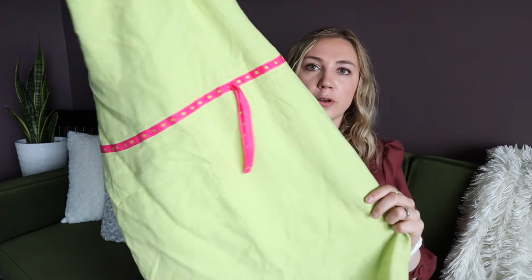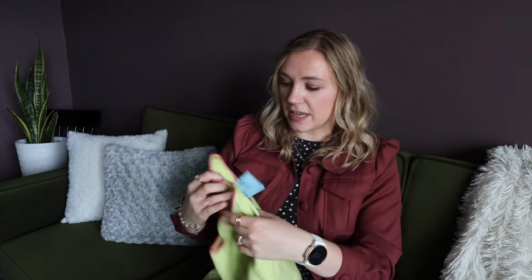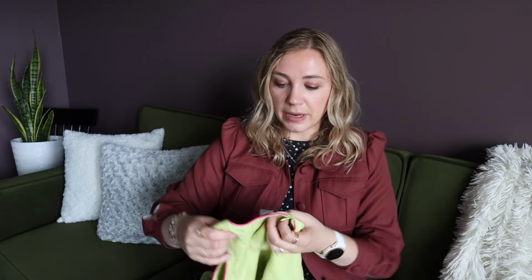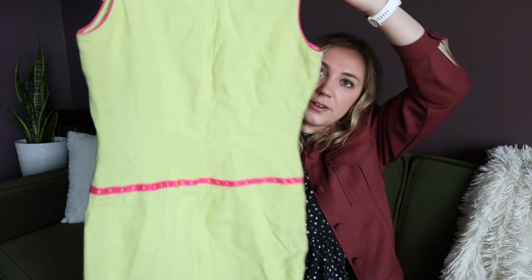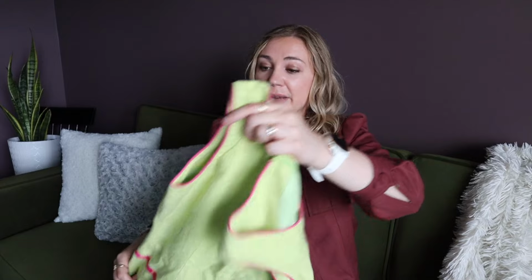Kind of like a lime green with a pink belted type area right there. And this also is either 100% linen or just a lot of linen. Yeah, 100% linen, so that's for sure a main reason that I did pick this up as well. And there's no stains or anything like that on there. Hopefully not. Sometimes you catch stains better through the screen than I do in real life.